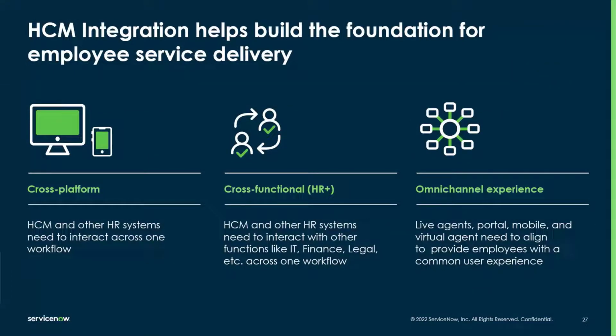So as we move on, we want to make sure that those HCMs are helping build that foundation for employee service delivery. The capabilities enable companies to leverage that employee data and increase the value of the solution, doing that not only with HR, but across some of that omni-channel experience. And then as you get more mature, using it for some of the life cycle as well, so passing some of that information back that may be needed by other parts of the enterprise that your HCM doesn't support. So that's another critical piece to the integration with ServiceNow.